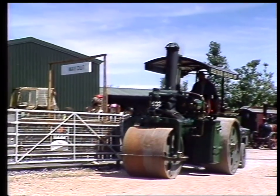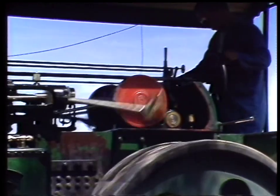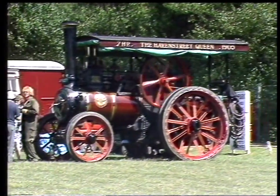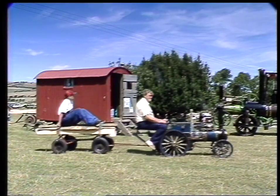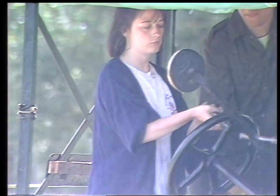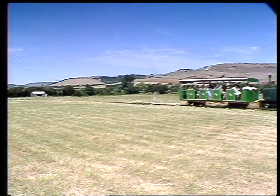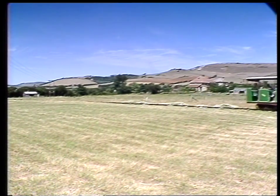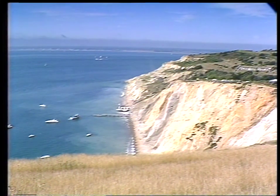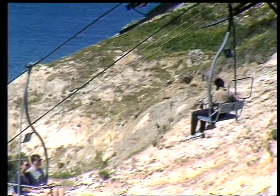Today, there's also a traction engine rally on the site. Many of the engines have spent all their working lives on the island. Popular beauty spot which boasts a pleasure park, chairlift, multicolored cliffs, and the famous Needles.